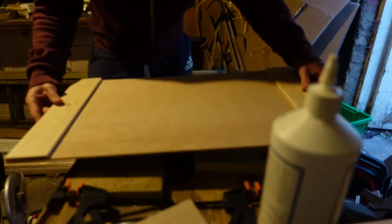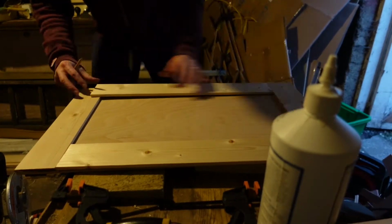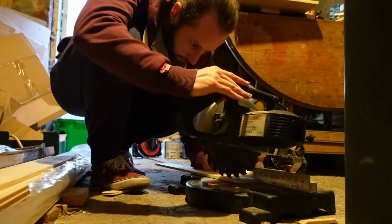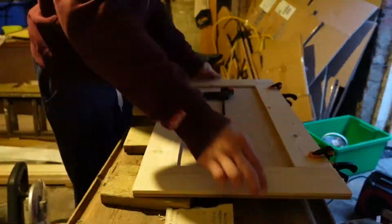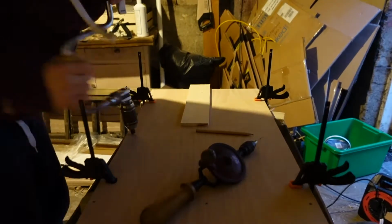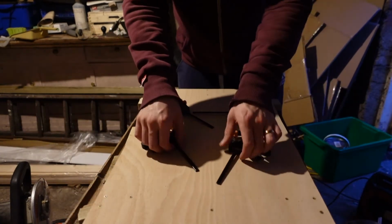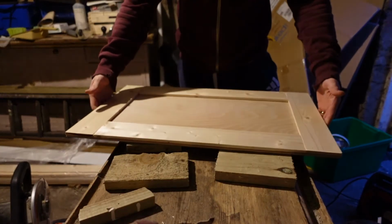Both the vertical bits are screwed in. Now just to measure up those horizontals. It's all screwed together now. Take these clamps off for sure. Just put it over here. And that's the cupboard door.